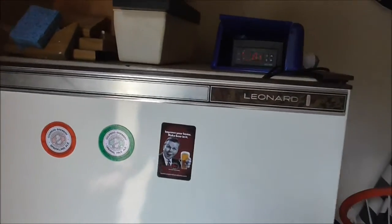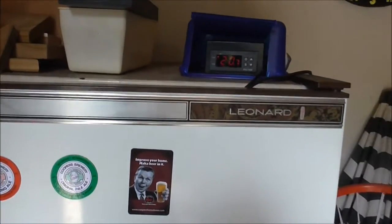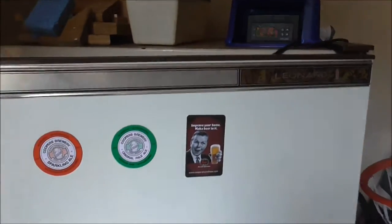But I might have a beer shortly, but before I do that I will show you what I'm brewing up at the moment. It's just got a beer in the fermenter, so we'll swing the camera around and I'll show you that. So this is the fridge in the shed, which has now been turned into a fermentation fridge.